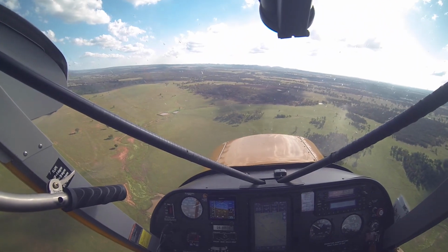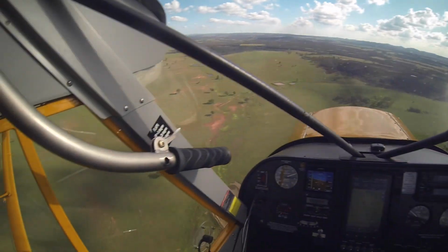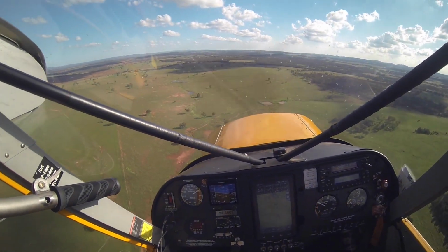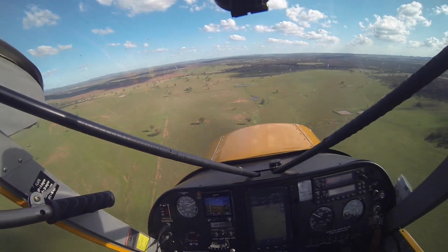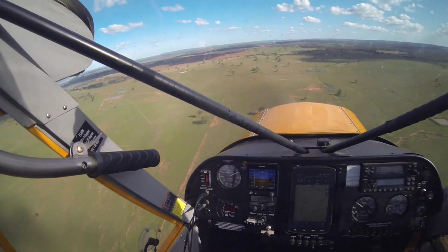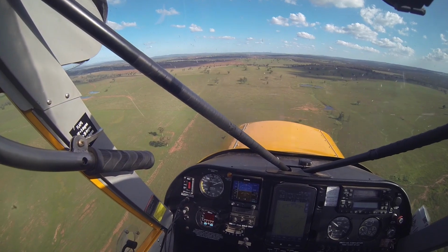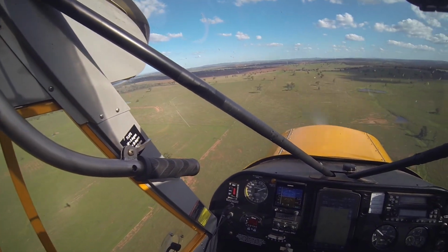Rightio. Yep, nothing got the engine going, so I'm pretty certain I've got a forced landing on my hands, which is what I'm set up for anyway. Coming on down. I'm coming along my field here. Have a bit of a look. Yep, no power lines or anything dangerous that I can see from here, but I'll make sure I'm wings level when I get down low.